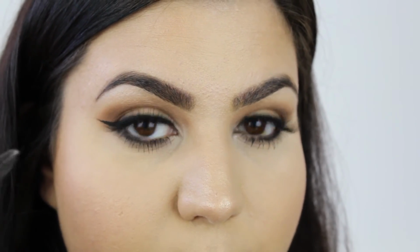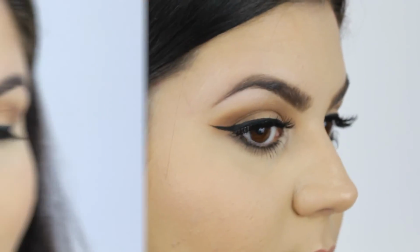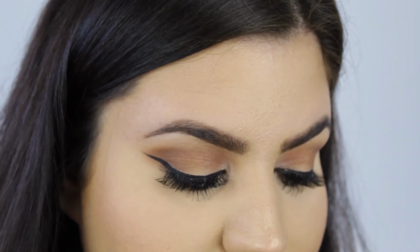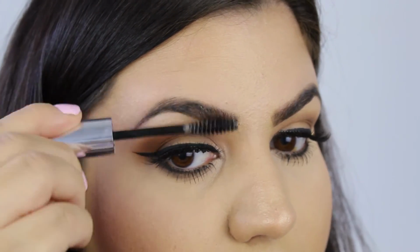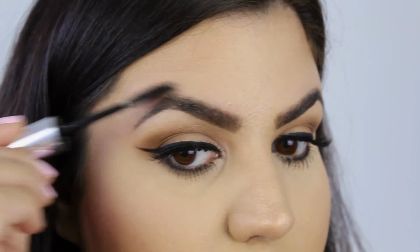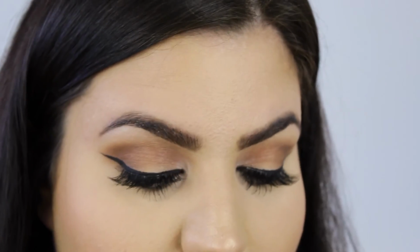And then always go in with your little spoolie brush and brush out your brows, just to make sure that there's not too much product in one area and that it looks natural. Alright loves, so I'm finished filling in my brow. I'm just going to go in with my favorite, absolute favorite product from Anastasia for my brows. It is the brow gel, and basically I'm just going to take some and just run it through my brows. It gives that nice polished effect, keeps your brows set all day long, makes them waterproof pretty much, and you won't have to worry about your brows moving anywhere.